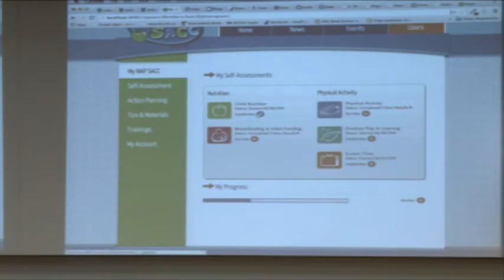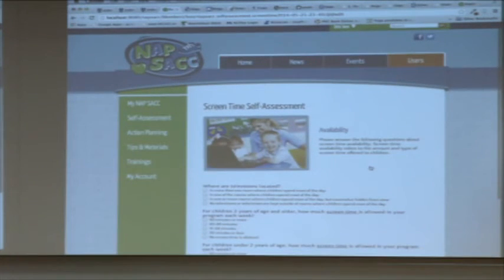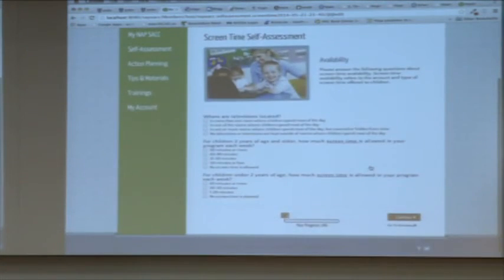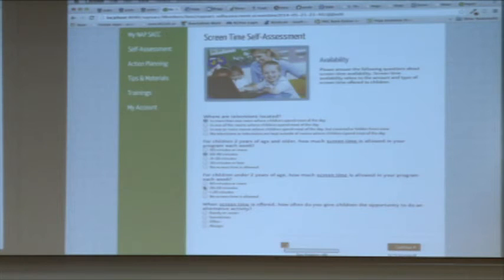The child nutrition one we started, but it's kind of a long one. I started this one a while back, and this is screen time. Each one of these sections has a slightly different picture on it for what you're doing, and we can see like a giant tool tip. I'll answer some of these questions just to make it easy. And you saw with that one that when you allow screen time, it pulls up more questions, and that was some of the JavaScript tailoring that we mentioned.